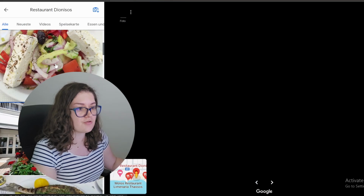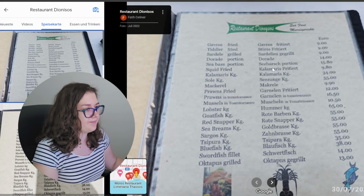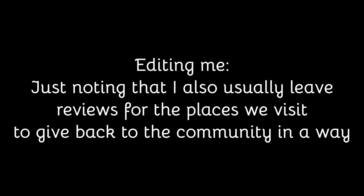They have some fish, they have salad, and we can take a look at the menu. For example, this one is kind of old, but if they don't have that at all, you can always try with the reviews, see if they mention something like that. I do plan to also leave some reviews on Google Maps, because that's kind of giving back to the community that I took from.